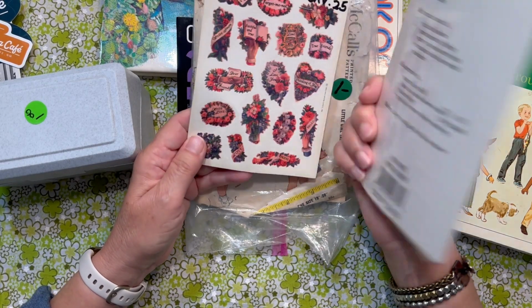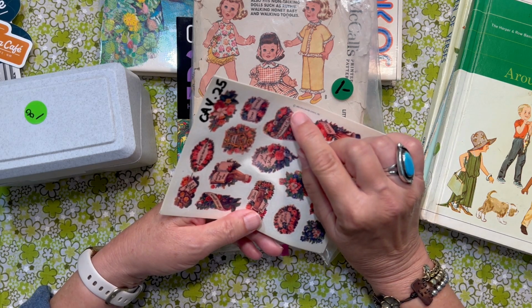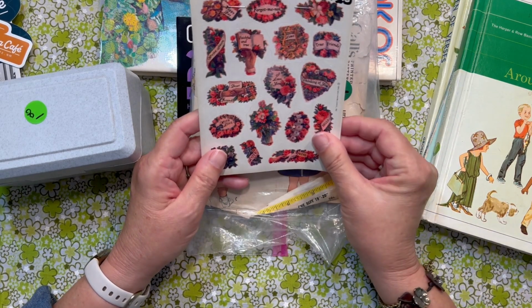I thought it was awfully sweet, brand new. And then are these Hallmark? Oh, okay, these are Hallmark too. So 1993, maybe those are from the 90s as well.